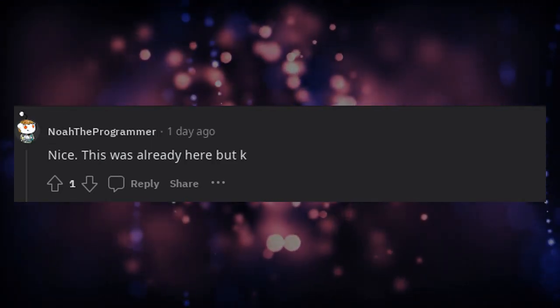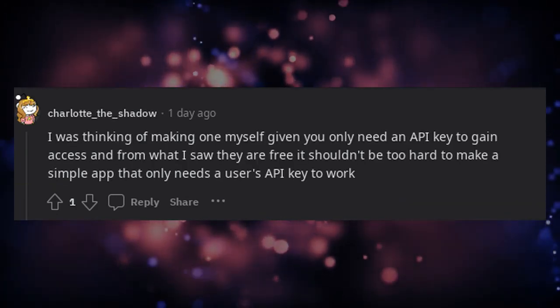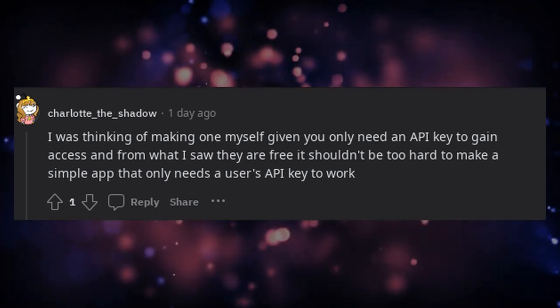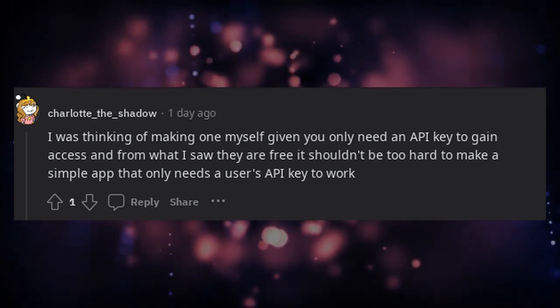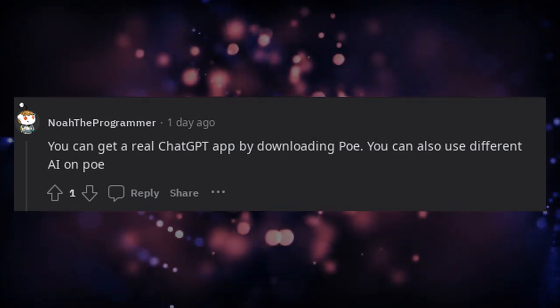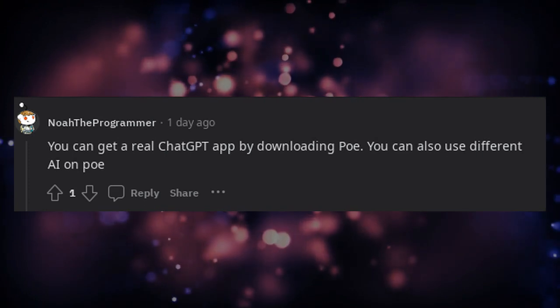Nice. This was already here but okay. I was thinking of making one myself given you only need an API key to gain access and from what I saw they are free, it shouldn't be too hard to make a simple app that only needs a user's API key to work. You can get a real ChatGPT app by downloading Poe. You can also use different AI on Poe.